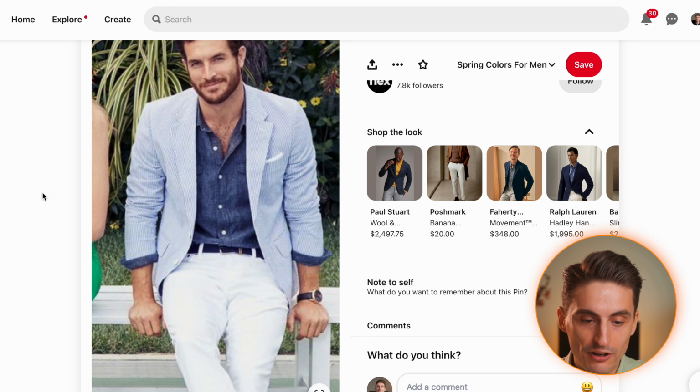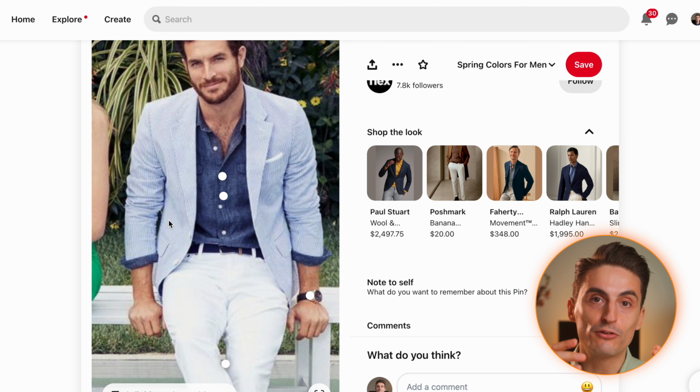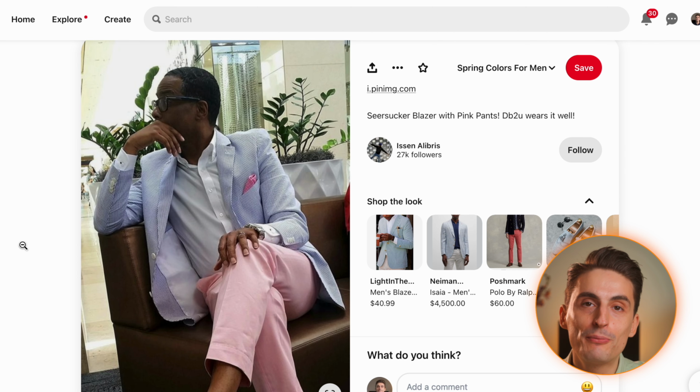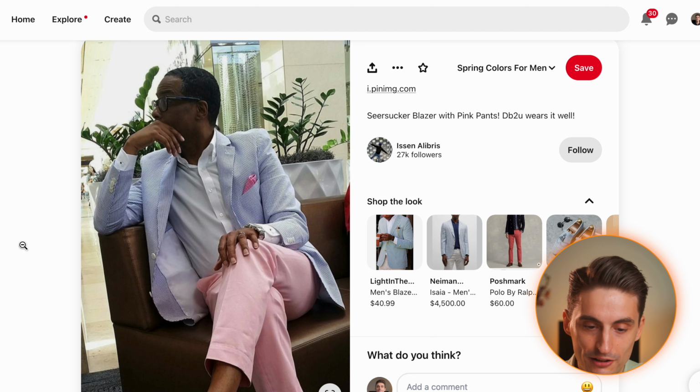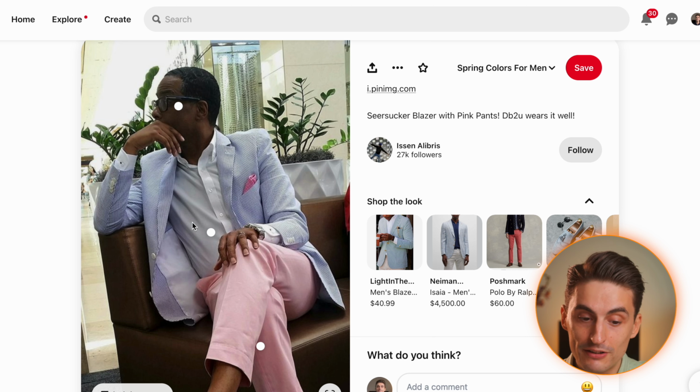But then for a sports jacket, for example, I think it can be quite nice. In this case, you can see a light blue seersucker sport jacket, and I think it's a pretty nice color. And if you would combine this, of course, with the suit trousers, and you would have the complete look, it would also be quite nice. And here we have a similar jacket. The guy's wearing a light blue seersucker jacket combined with a light shirt and then with light pink trousers. And I think this works quite well.